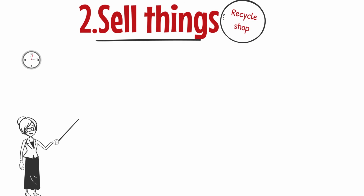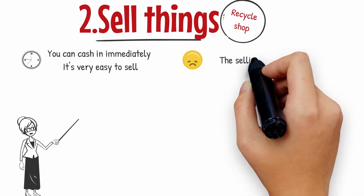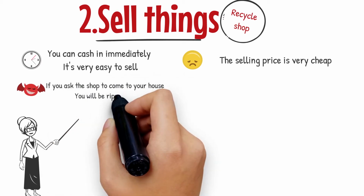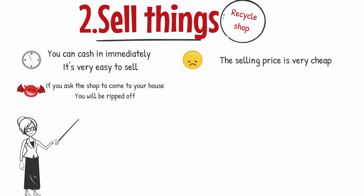Recycle shop. You can cash in immediately. It's very easy to sell to a recycle shop because you just need to bring your things to the store. But I do not recommend this method. The reason is that the selling price is very cheap. Also, secondhand shops have a service wherein they come to your house to take old items. They will do the carrying and moving of your old stuff.